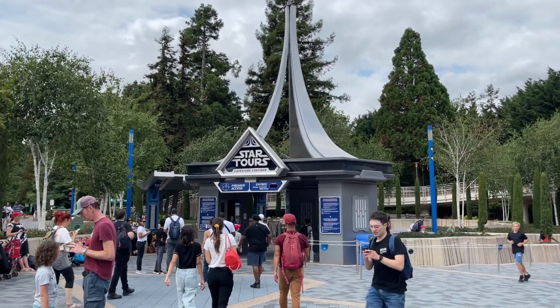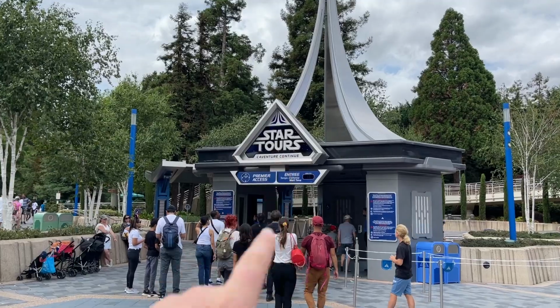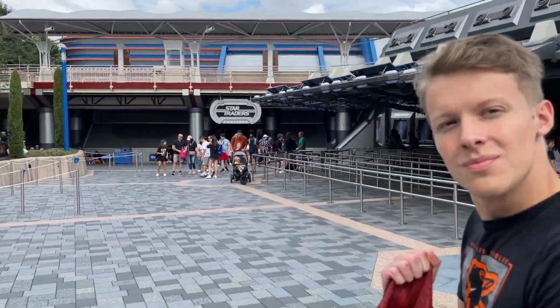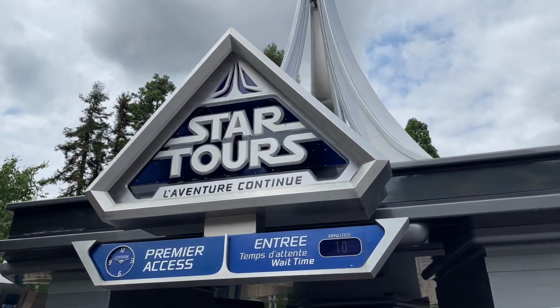Very good, loved it. Despite being to the California and Florida Disney parks, I've never done Star Tours here, so we're gonna do it. I probably won't film on this, it's a motion simulator. Exactly. But oh my gosh, I am excited.